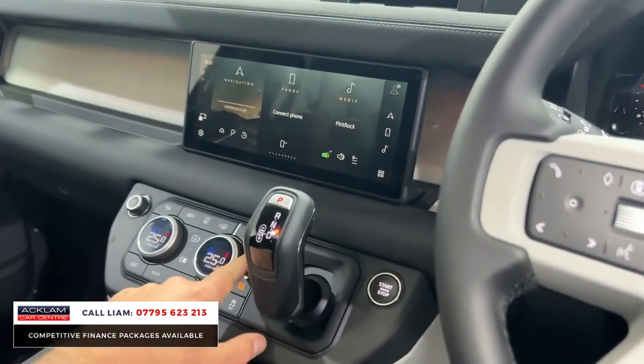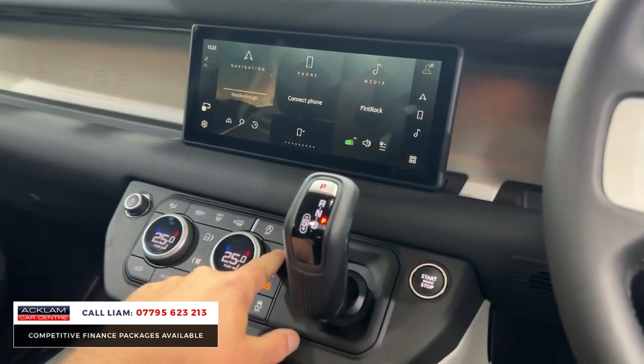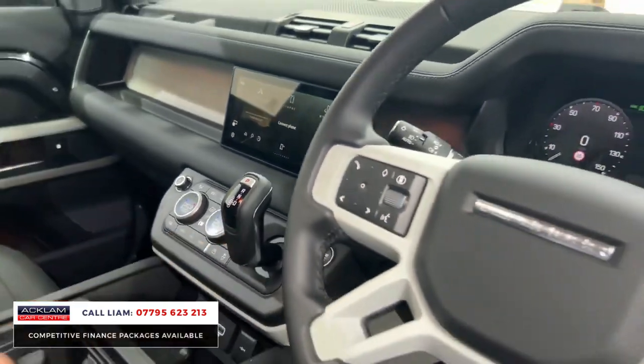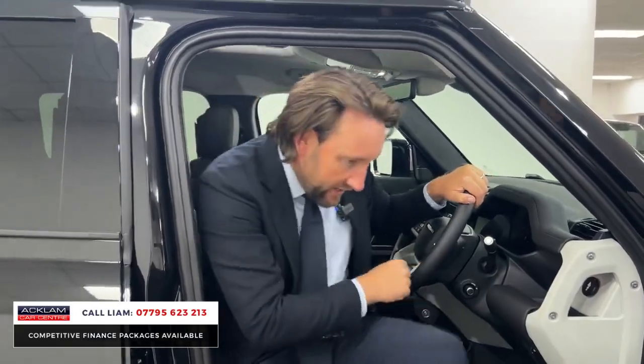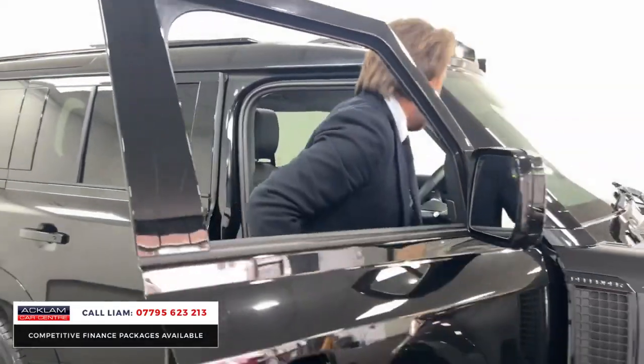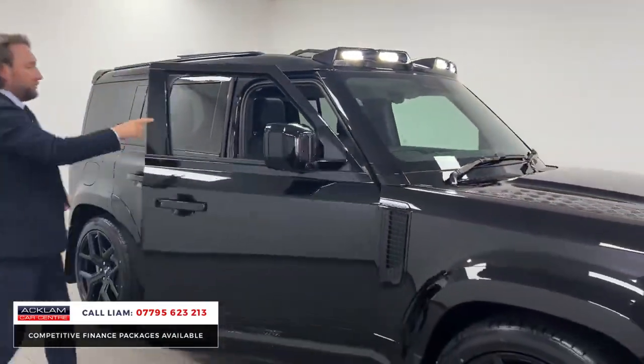And then if we move down here, there's your air suspension button, so you can raise the car up and down from there. So I press that button. I'm just going to show you them lights as I get out as well. Then you've got the top lights turned on. There's a little switch there.